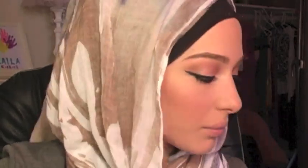The bronzer. I'm just gonna use my MAC Matte Blush in Harmony. Looks like this. And Sephora brush and just contour just a teeny bit.